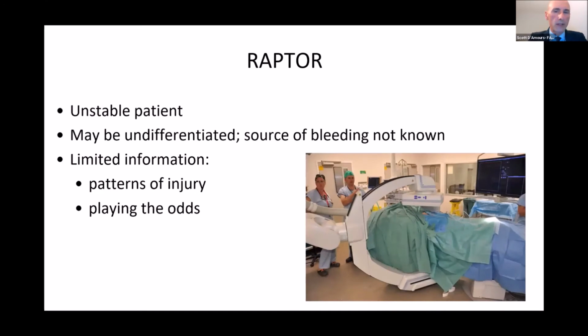So we were primarily taking unstable patients to the hybrid suite. Most times they were undifferentiated. We really didn't know for sure what the source of bleeding was. And as is often the case when we're seeing these patients in the resus area, we have limited information. So we're often relying on patterns of injury and playing the odds to a certain extent.